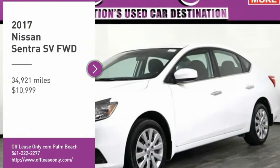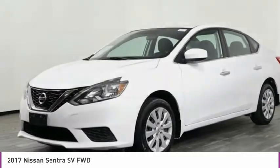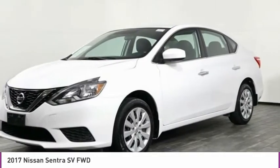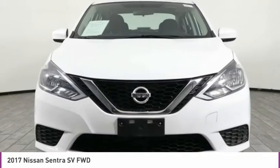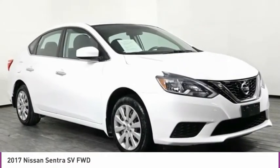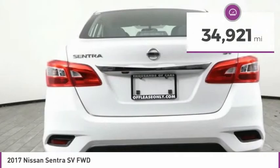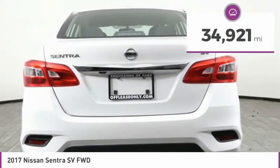Vehicle? Check out the 2017 Sentra. With its spacious and versatile interior and stellar fuel efficiency, the Nissan Sentra is the obvious choice for anyone who wants to enjoy a stylish and comfortable ride and is priced below $15,000. This vehicle has less than 35,000 miles.